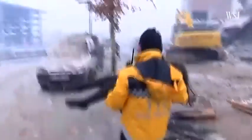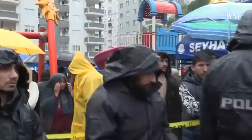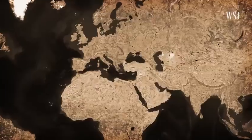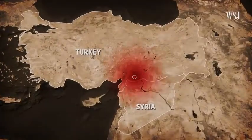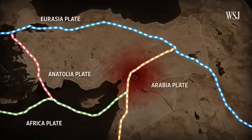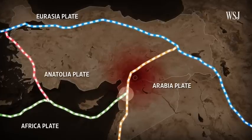In their wake, a humanitarian and economic crisis. Thousands of people are reported dead, and even more are still missing. It's not the first time this region has suffered a violent quake, and it won't be the last. To understand why, you have to look under the surface, where three tectonic plates converge. Together, these plates cause a unique and potentially devastating type of earthquake.